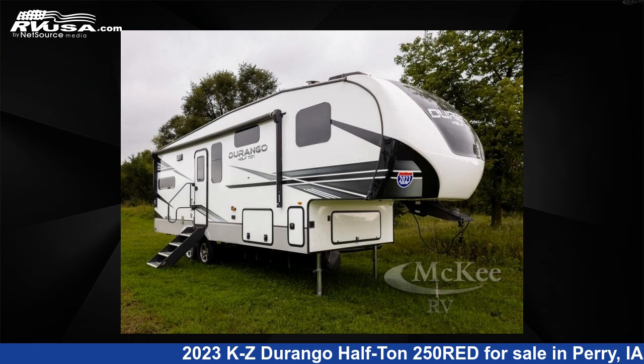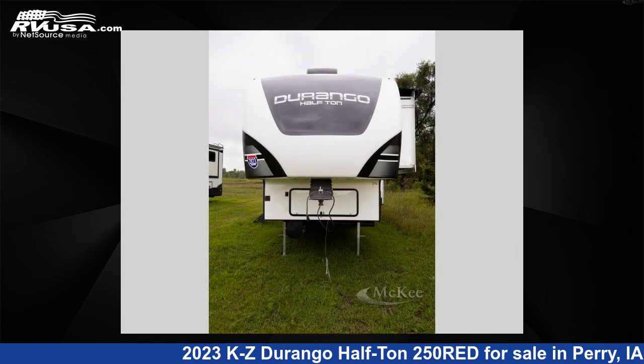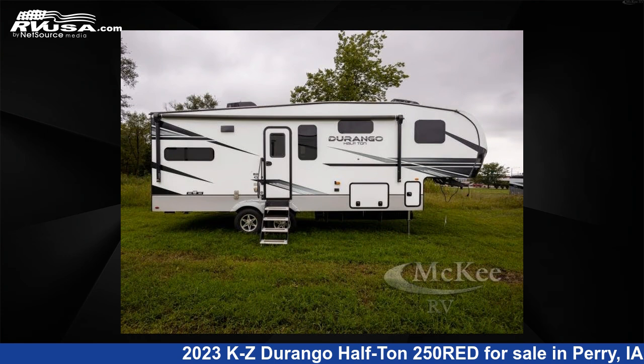This 2023 KZ Durango Half-Ton 250 Red is a fifth-wheel RV. It is located in Perry, Iowa, 50220 and is offered for sale by McKee RV.